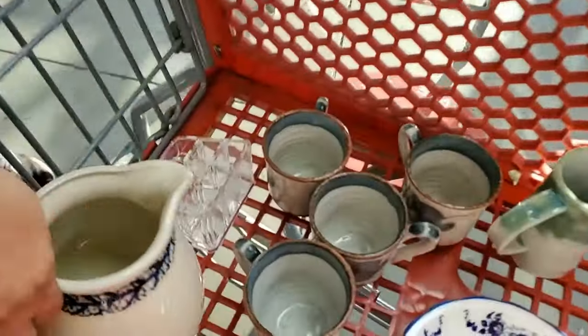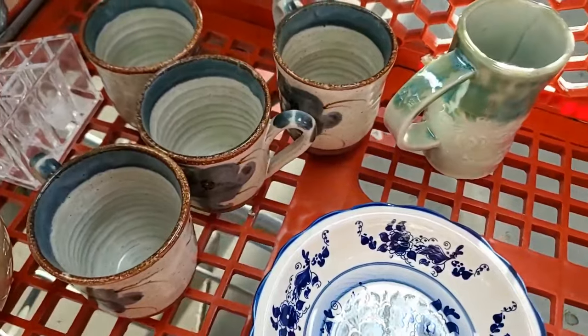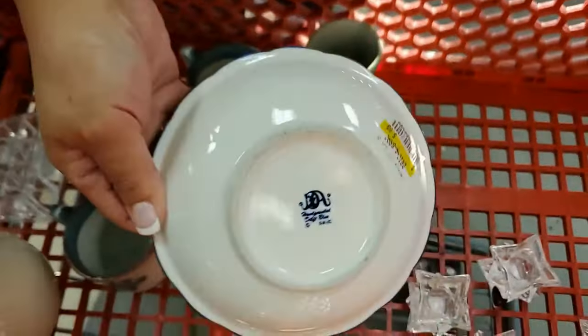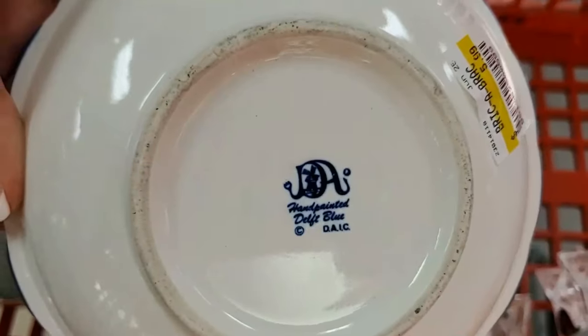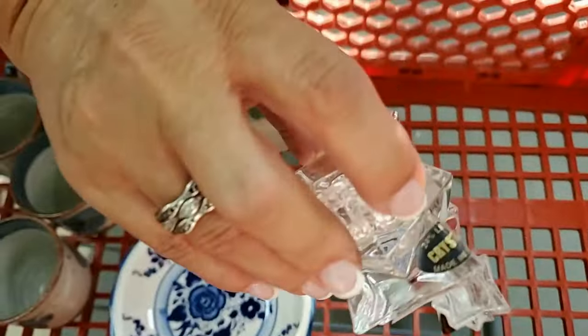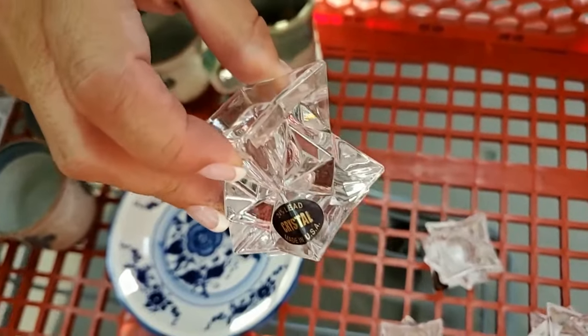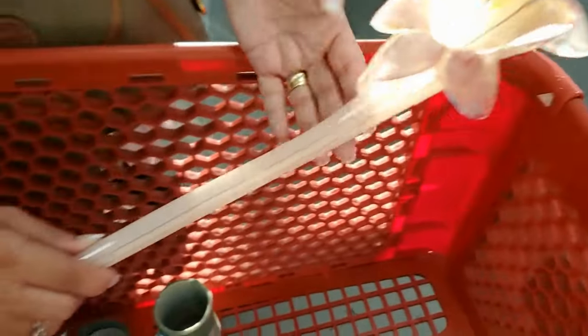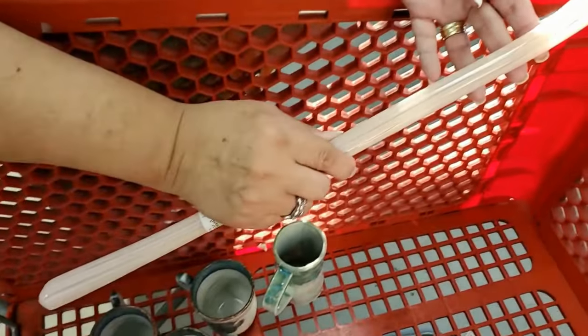I don't think that anything we got had any damage on it. And there's the Delft blue bowl and the beautiful little lead crystal stars. And my gorgeous Murano. I hope it's Murano. I think it looks like it's Murano, so we'll see. But yeah.